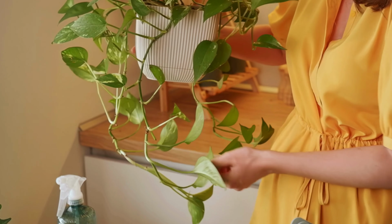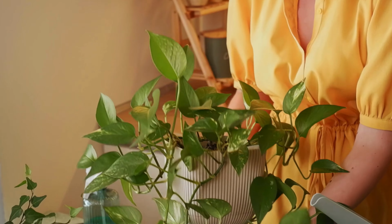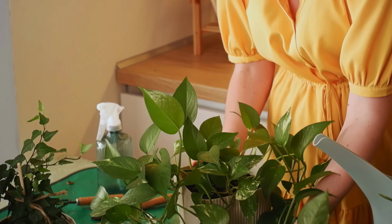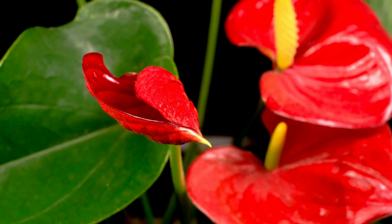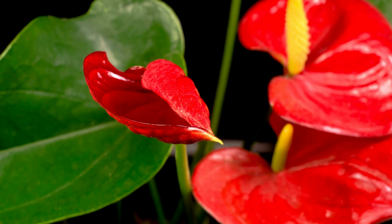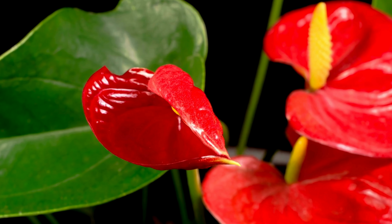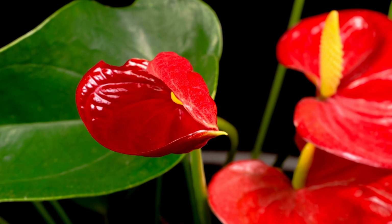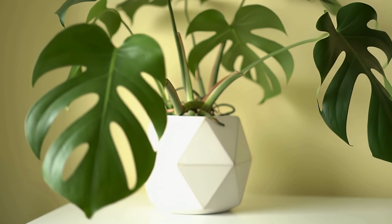You ever notice how some plants just feel like they've got personality? Like, they're not just green decor sitting in a pot, they've got style. Well, today we're diving into something a little romantic: houseplants with heart-shaped leaves. Yup, the kind that make you stop and go, whoa, that's actually kind of sweet. These plants aren't just beautiful, they're tough, low-key, and each one's got its own little story.